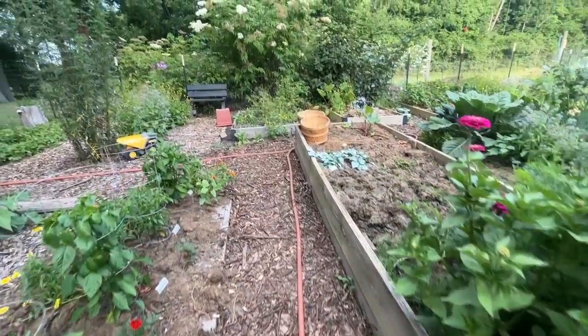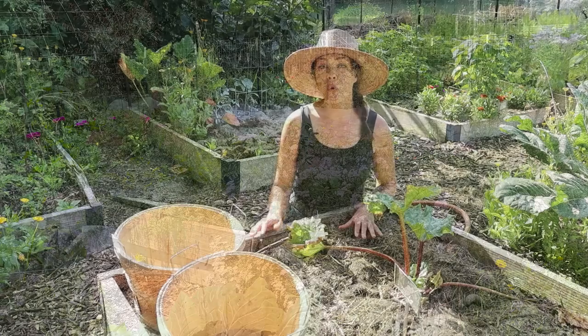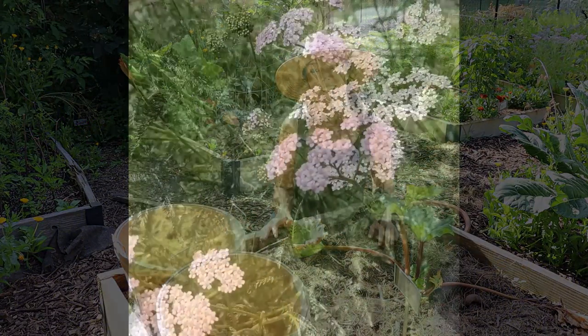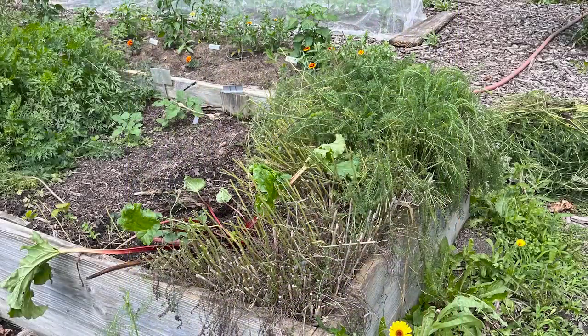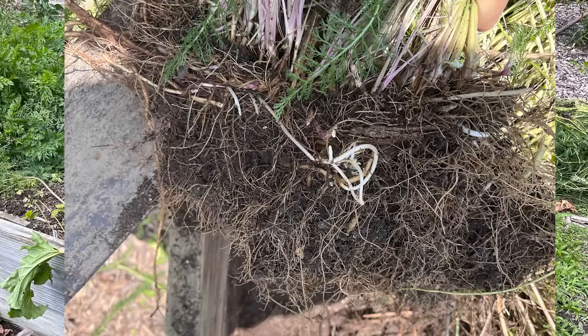The end of this bed was being taken over by yarrow. I love yarrow, but it is quite aggressive and this was not the right spot for it. Plus, it was smothering out this poor little rhubarb plant. I had to wait to dig the yarrow out because a sweet little family of song sparrows had made a nest here. I waited till the babies all fledged, then cut this back using the cuttings as mulch and dug out the plants. You can see this wonderful fibrous root system, which helps make yarrow such a tough plant.